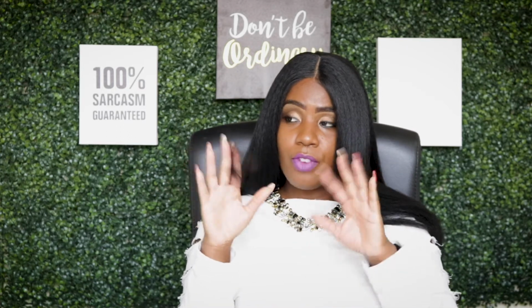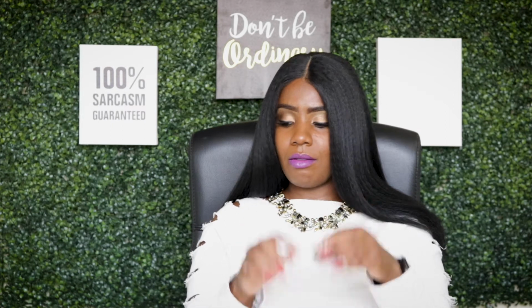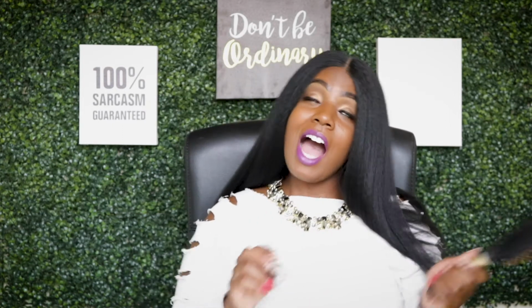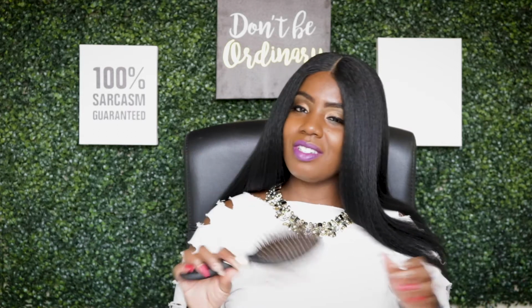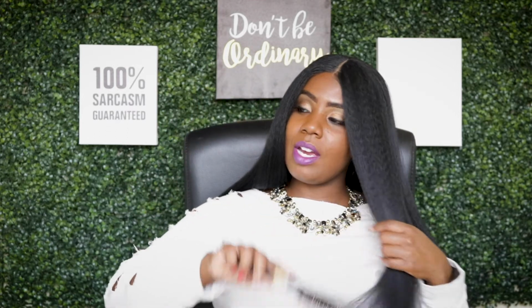So I finger coned, and then I brushed it out with my hair. I finger coned. Then I used my little paddle brush. We used to call this a white girl brush growing up. Did y'all call these white girl brushes? I know it's kind of racist. It's not racist. It's different. We called these white girl brushes growing up. So I took my brush and I ran it through.